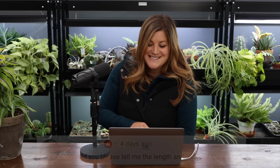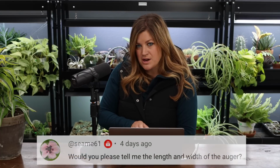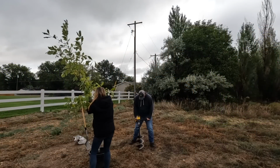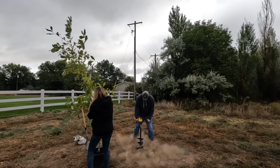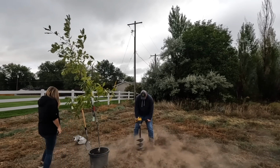Right. Sometimes. So Seam said, would you please tell me the length and width of the augur? So you're using the 9-inch augur during that. And there's only one length. It's 28 inches, right? And I linked it down below. Yeah, it is. Although that goes to Power Planter's website, you now should buy it from gardenanswer.com.